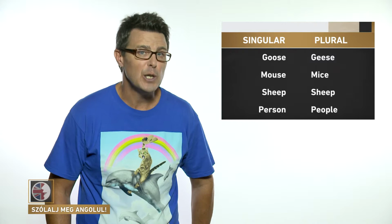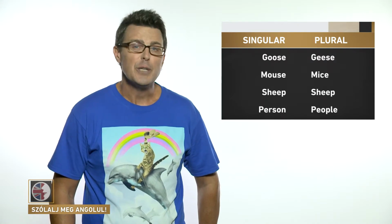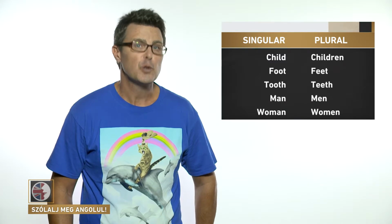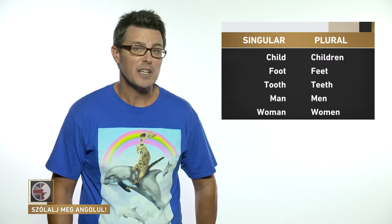These nouns are illogical, so we have to learn and remember them. Okay, so now there are 5 groups. Group number 5 is the irregular group. Here, in group 5, logic is dead. Here are some more irregular nouns, singular and plural.